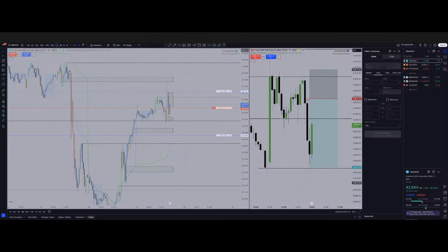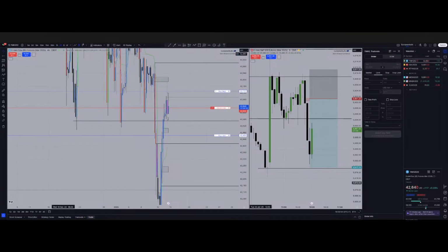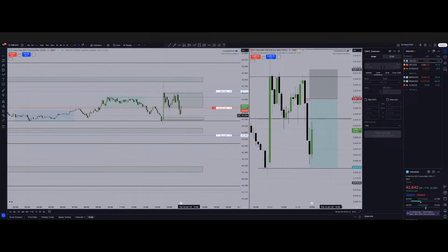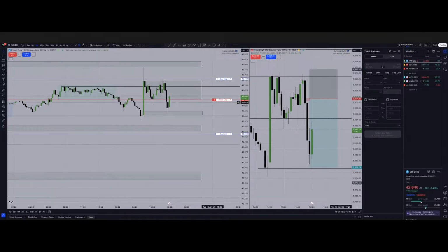30 minutes, 1 minute, 1 hour, 4 hour. Well, let me see in 4 hours. I think I could hold this one, because the 4 hour clearly shows a rejection, but the potential risk on this one is the price might test this level again, like a retest. So this is where I'm getting stuck on this trade. 45 seconds left on this one. If the price makes a bullish engulfing, I would probably close this trade.